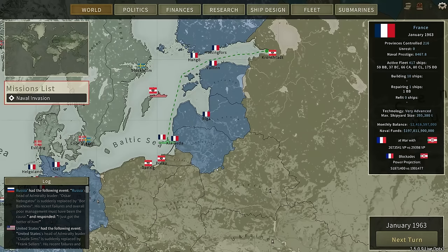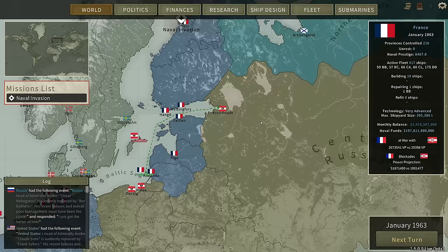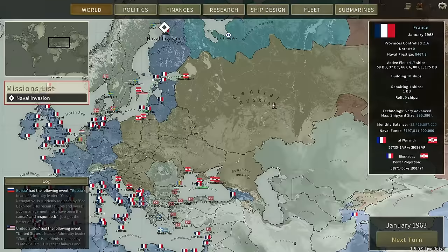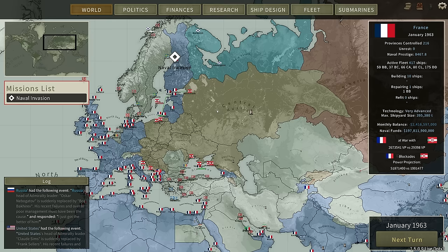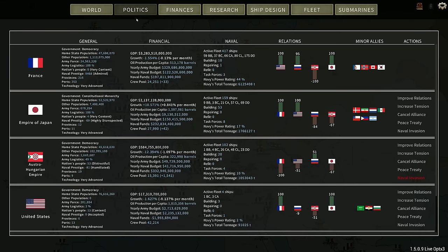Alright, it's now January of 1963. We've taken Lithuania. I've ordered the fleet up to the Gulf of Riga, really, isn't it? No, not Gulf of Riga. That's here. Anyway, up towards St. Petersburg and Kronstadt. We're going to try and naval invade central Russia. And hopefully we can then link the Georgia front with this front, and then we can really put the squeeze on the Austro-Hungarians, whose armyology has dropped to 49%.